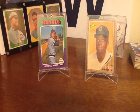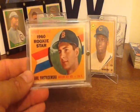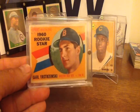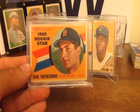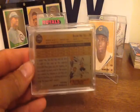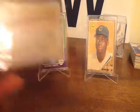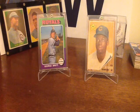So that brings us to number 7. You saw this on another video, but 1960 Carl Yastrzemski rookie. Just absolutely love this card. Another great Hall of Famer. Triple Crown winner. There you go, Yankees cards. I know how you love Yaz.